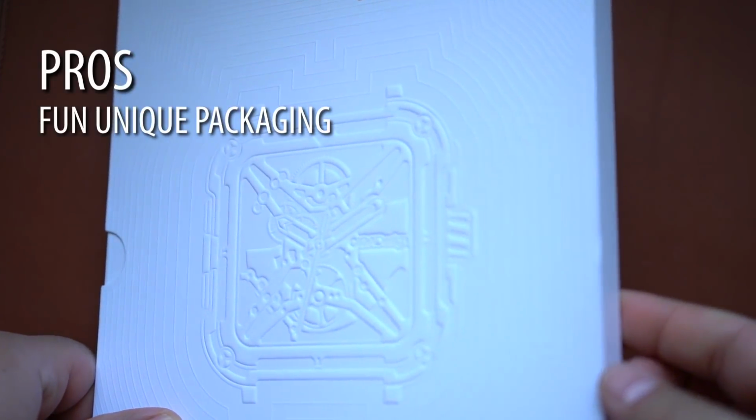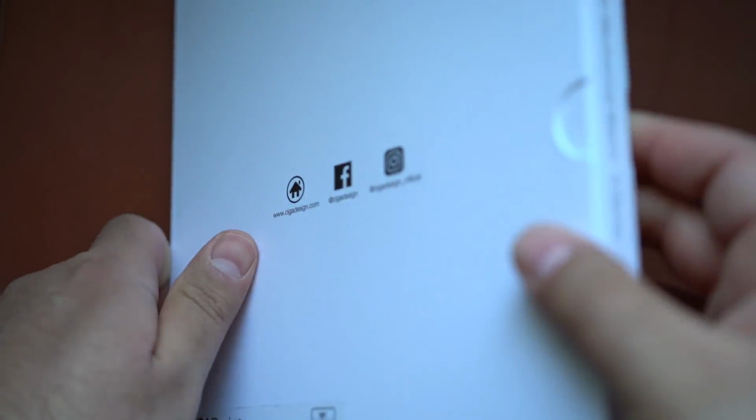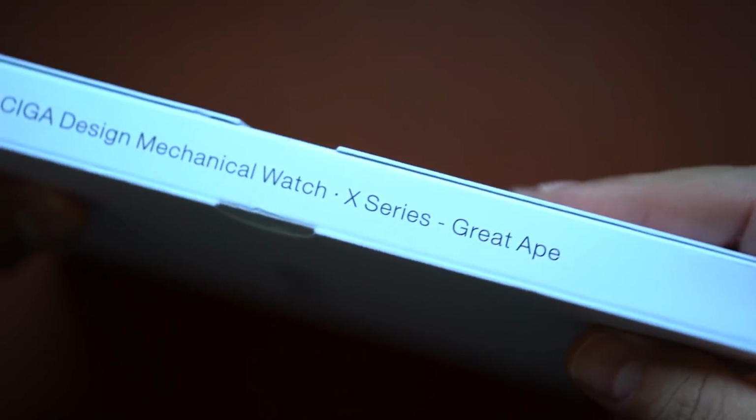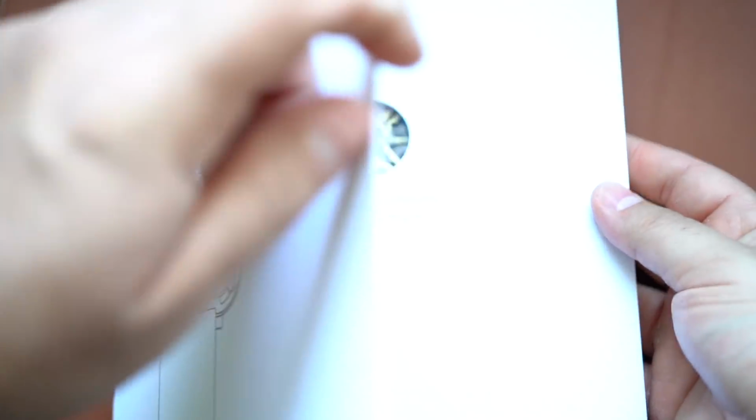And the final pro would be that the packaging was very fun, very novel, not something I've ever seen. When they sent it to me, I was confused. I thought they sent me a book, and I was wondering where the actual watch was. And then boom, you open it up. Hey, the watch is in the book! But as I said earlier, with the good comes the bad, so let's get into the cons.